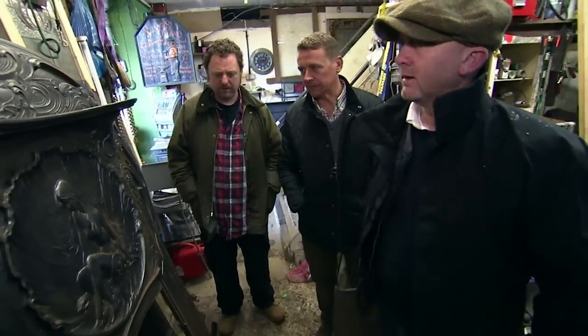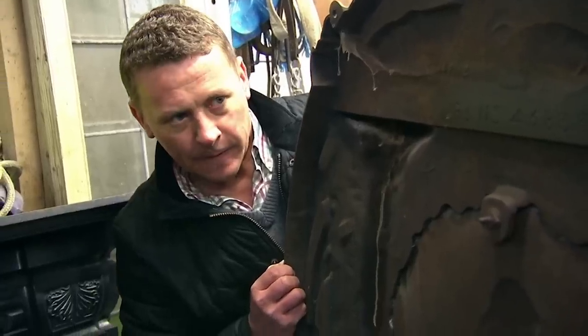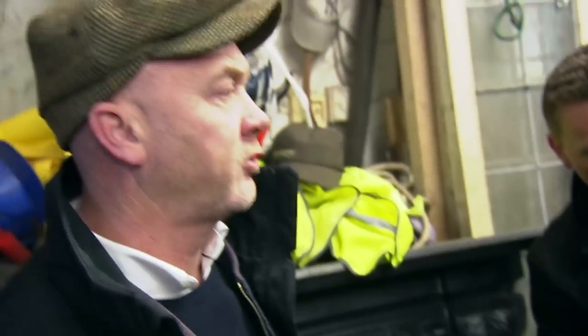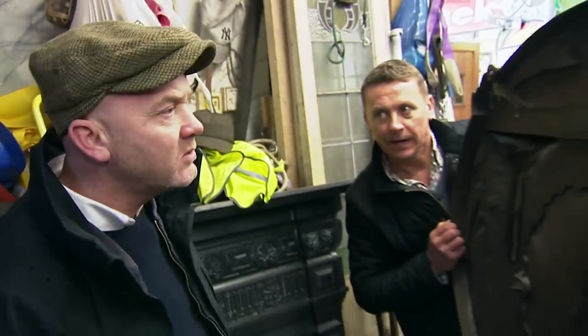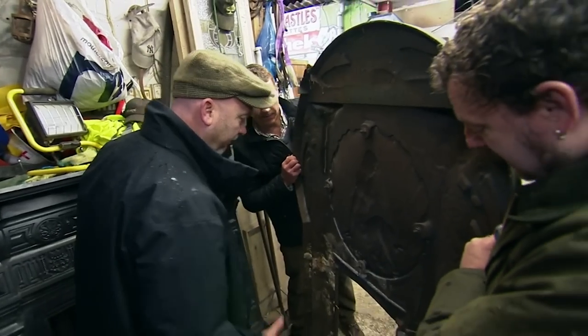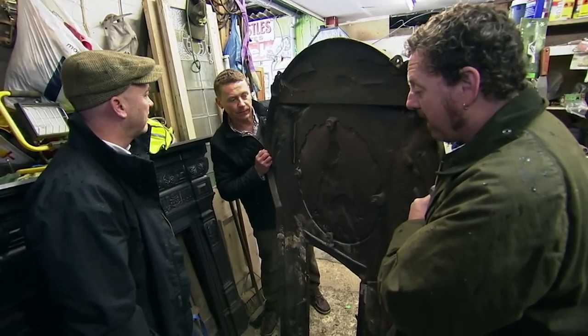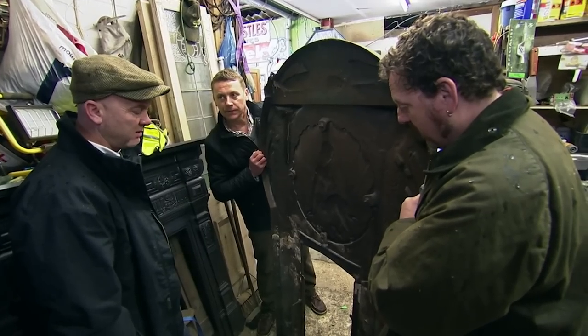I'm 99% convinced it's right, because the amount of wear to the nuts and bolts on the back is consistent with use. The degradation and rusting to the metal is consistent with use, but I'm still a bit unsure. We'll see. Tricky one. I'm not totally convinced by it. There's elements of it that feel right, and there's other bits that aren't. Would Grant buy it? No. Really? Yeah.